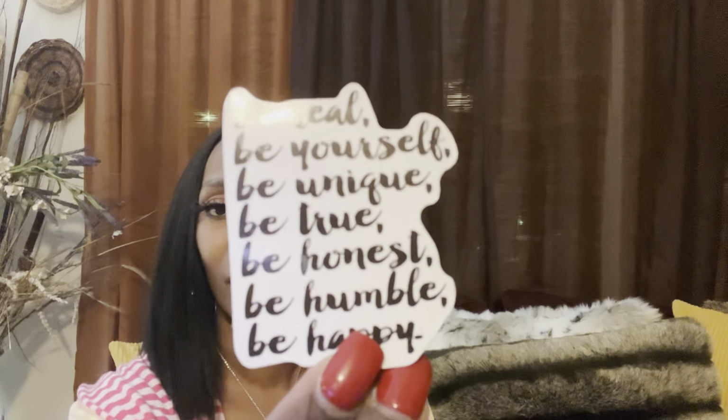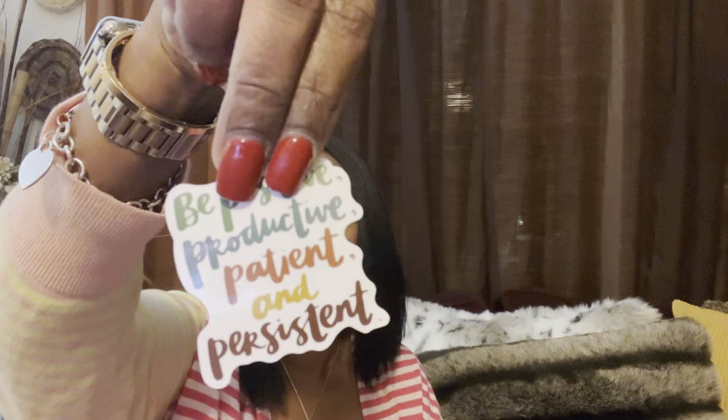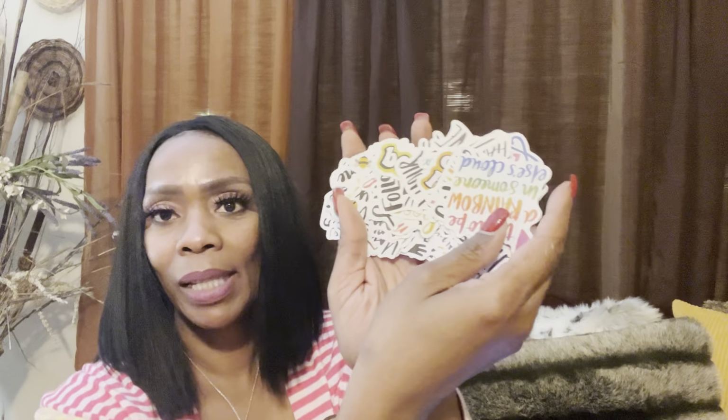Okay, y'all. Next, it says inspirational stickers. So I did get some more stickers, and these are just inspirational quote stickers. I'm just going to read a couple. This one says, be real, be yourself, be unique, be true, be honest, be humble, and be happy. So baby, be, I'm trying to tell you. So they're just inspirational stickers, y'all. This one says, be positive, productive, patient, and persistent. And yeah, I did pick up all of these little inspirational stickers. So I'm excited about those.